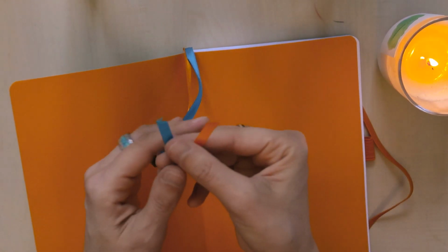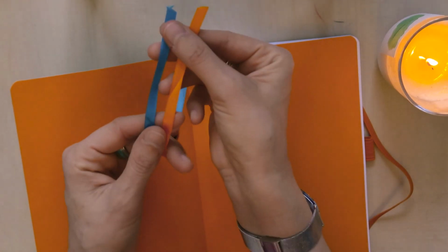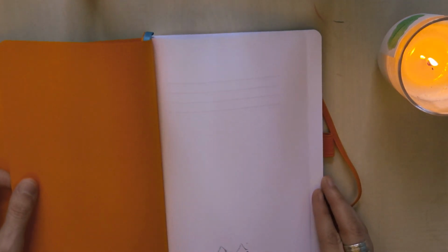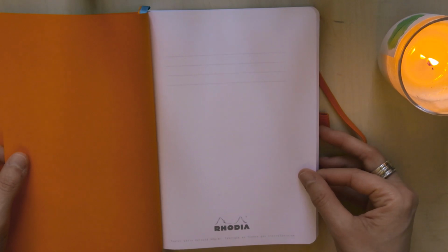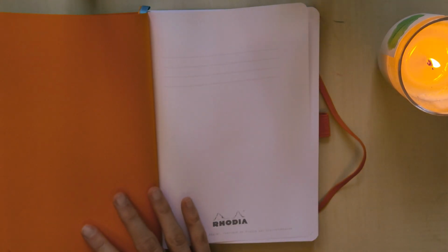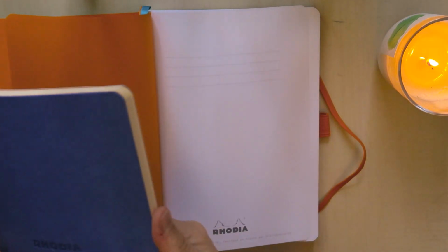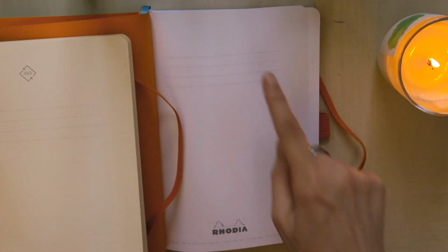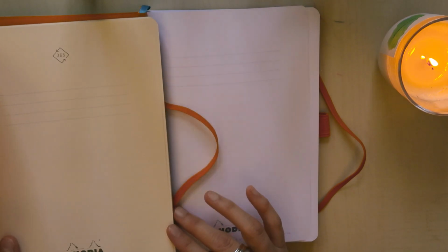It looks like the ends might be shredding a little bit, so I'll see how those hold up after I started using them. Then you've got the same front page that you have on the planner, except that the planner has this little 365 logo at the top and this doesn't. So here you can see the difference between the 2 shades of paper.